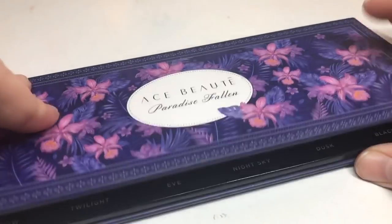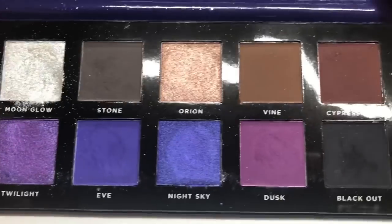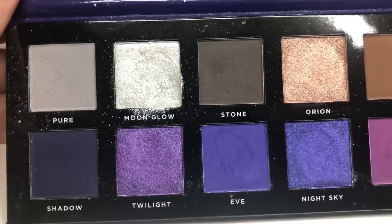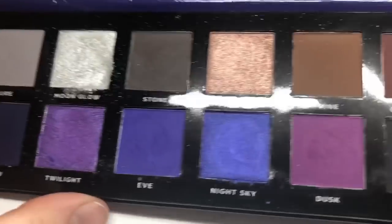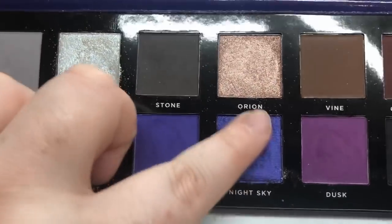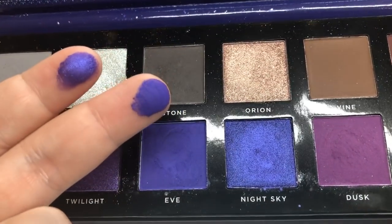I then have the Paradise Fallen palette, which is honestly one of my favorite palettes of all time. It is just such a purple palette. It's beautiful. I love creating an all gray look with these colors here. I just love how that turns out. And these 2 purples are just ridiculous. Such stunning colors.